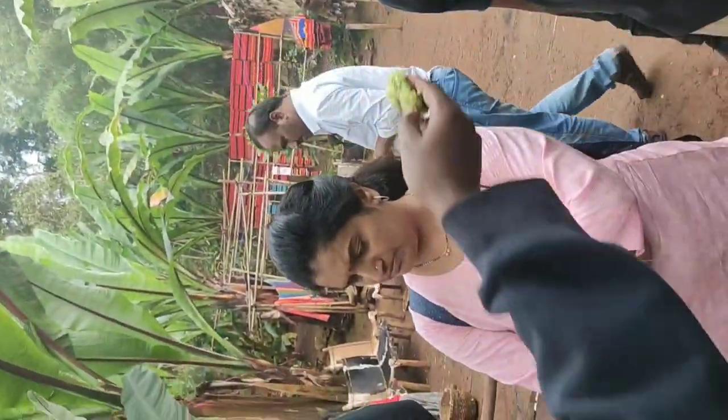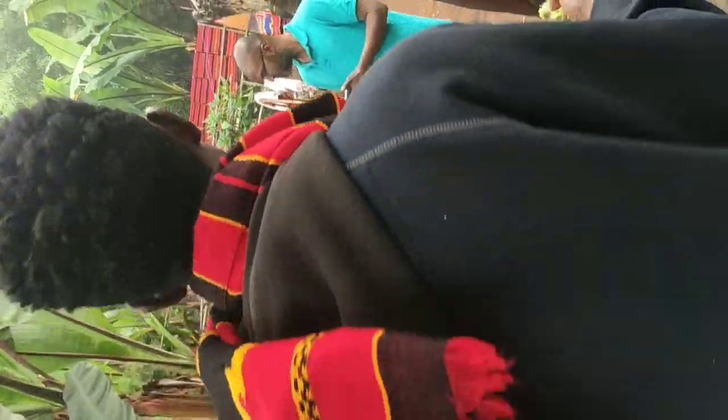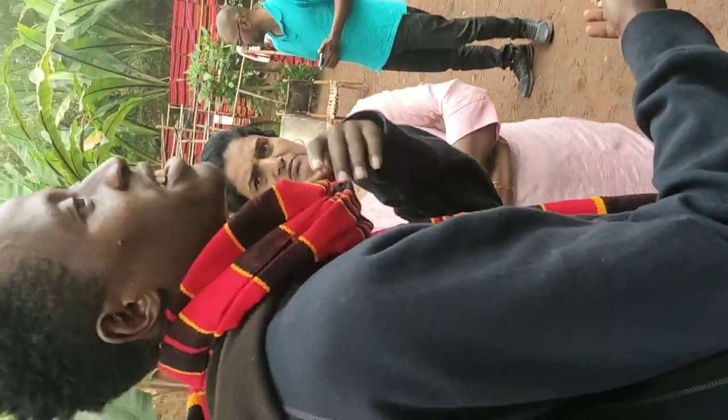You can smell. This is like a cucumber. Yeah, like a cucumber. Also the color is green. After fermentation, the color changes. It becomes brown.